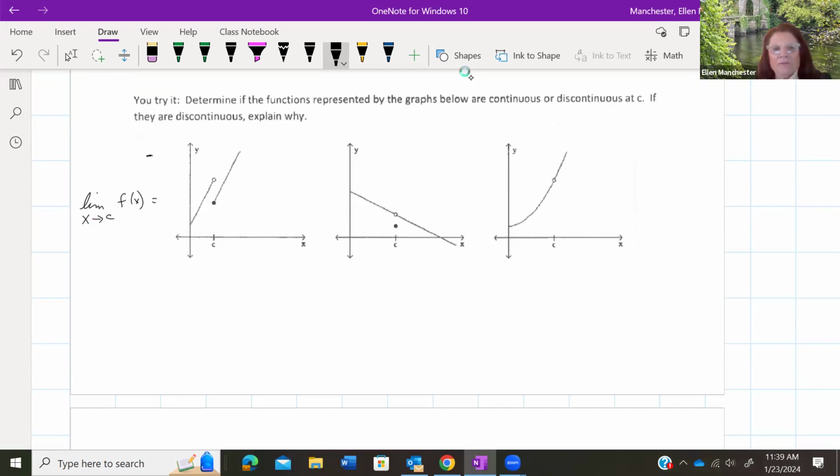Is there a limit there? Okay, well, this is just like the one we just saw, right? My left hand, try and keep my colors the same, my left hand is coming here. My right hand is coming from this side. So you can see I'm coming to two different places, right? So what this means is this function is discontinuous, and the limit does not exist because I'm not coming to the same place. Okay, so it's discontinuous there.